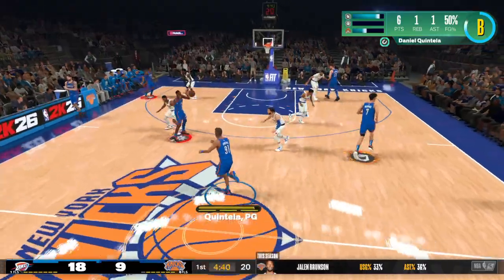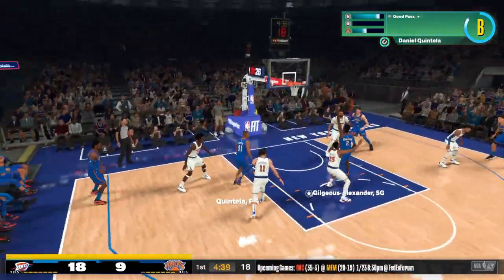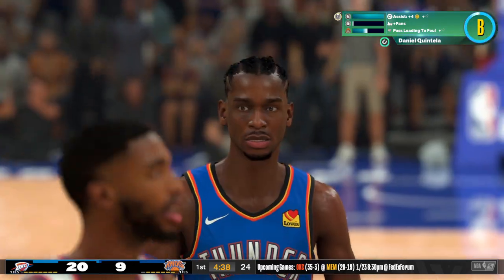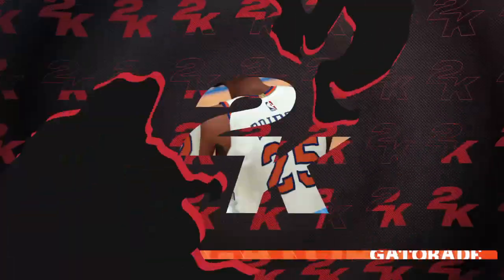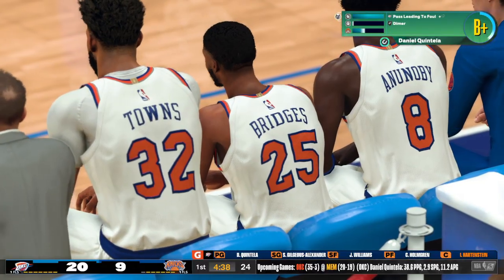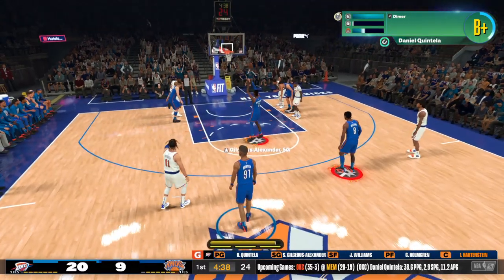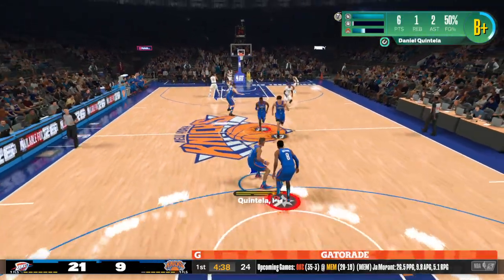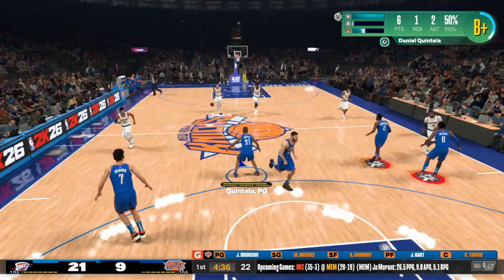Oklahoma City leading by 9. Here's Gilgeous-Alexander, and it's good. Fought through contact, hit the shot, and will go to the line. And some changes here for New York. Carter, he's checked in for Towns. Payton comes in for Anunoby, and it's Beauchamp in for Bridges. And also a switch here for Oklahoma City.